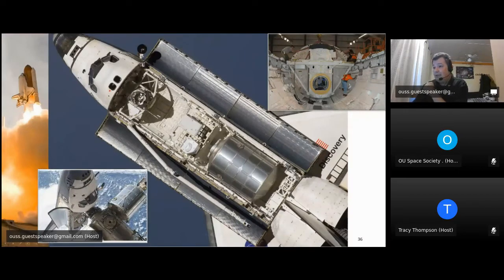The airlock itself has 2 ways in or out, so you could go through the side here straight out into the cargo bay, as you can see on there, or you can come through the top, which is where it would dock to things like the International Space Station, so that you could then use it to transport backwards and forwards.